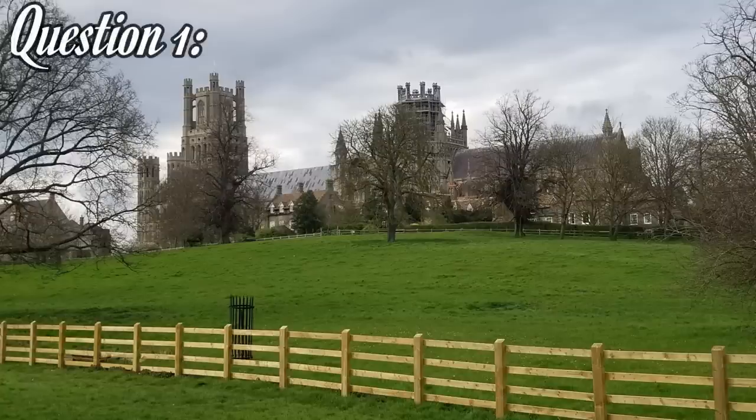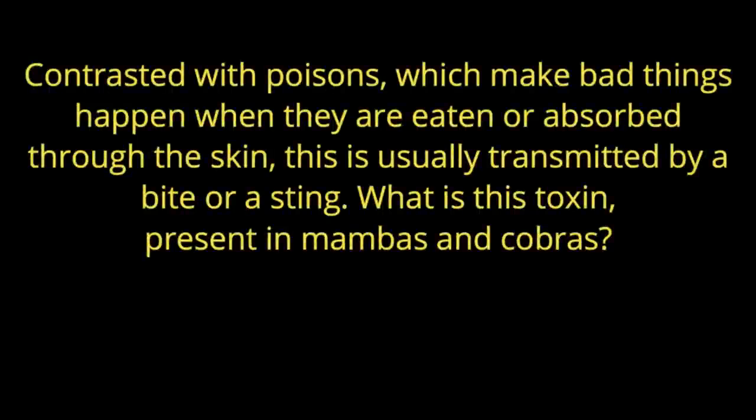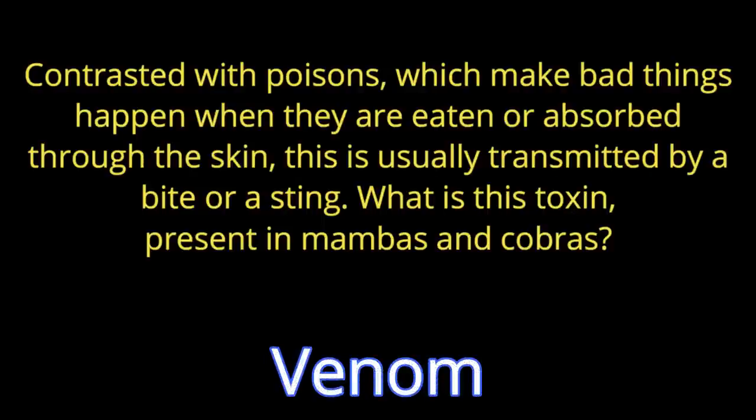Question number one. Contrasted with poisons, which make bad things happen when they are eaten or absorbed through the skin, this is usually transmitted by a bite or a sting. What is this toxin present in mambas and cobras? The answer we're looking for is venom.